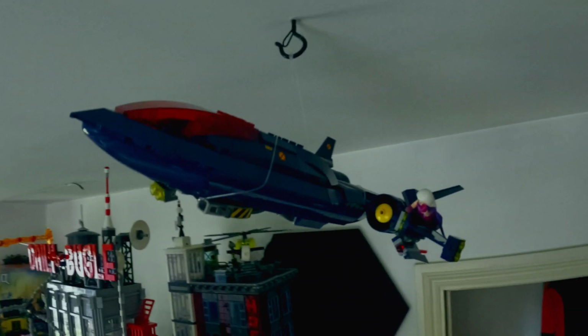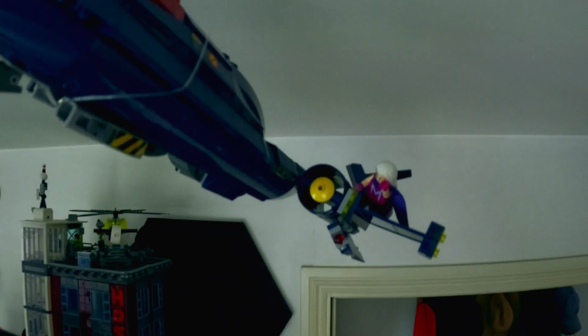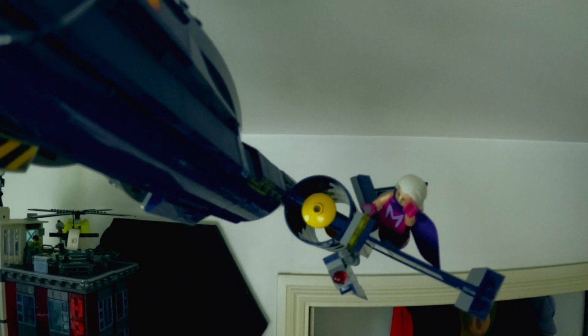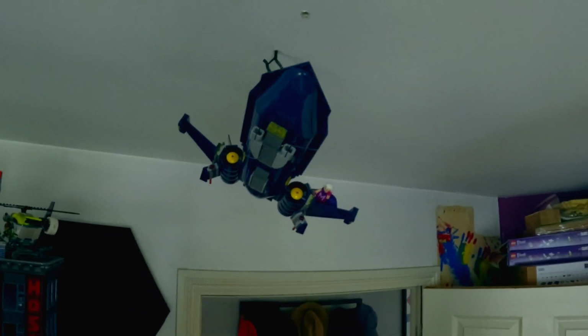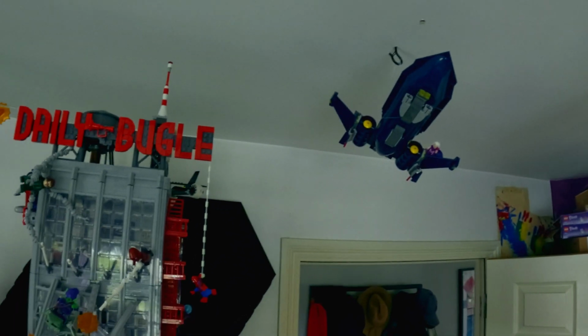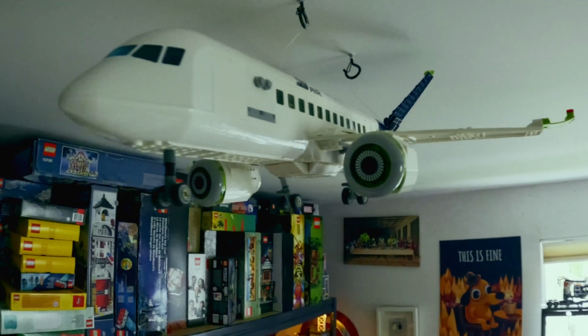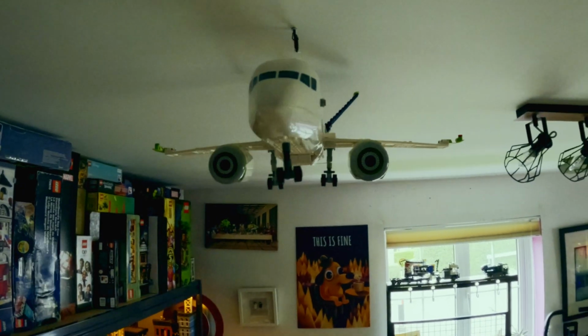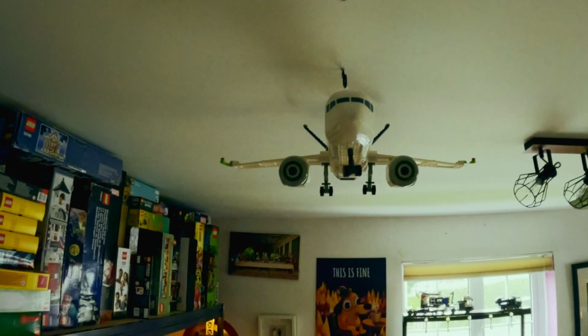That's the X-Men craft, and I'm really happy with the angle on that mounting. You can see Magneto is hanging on, trying to stop the X-Men from foiling his latest plan, but the angle is just absolutely fantastic, and to have it so close to the Bugle like that is just absolutely brilliant. And then this is one of the latest passenger aircrafts, which is an absolutely brilliant build. And to have that mounted just as you come into the Lego room feels absolutely brilliant.